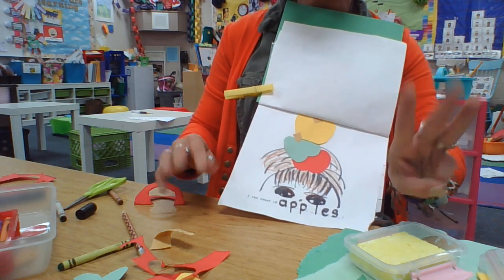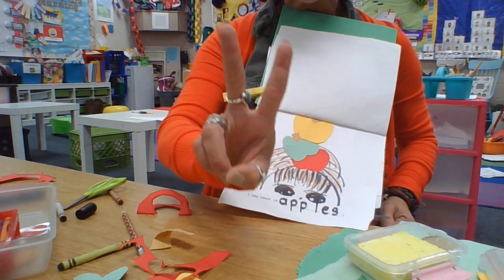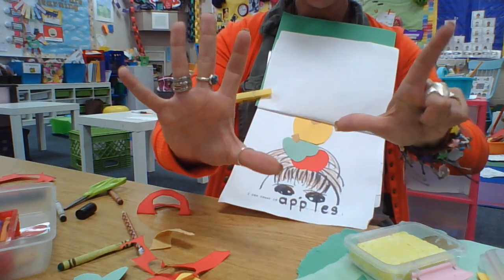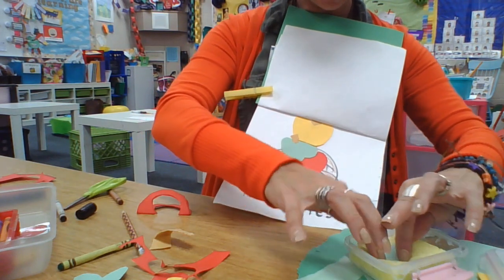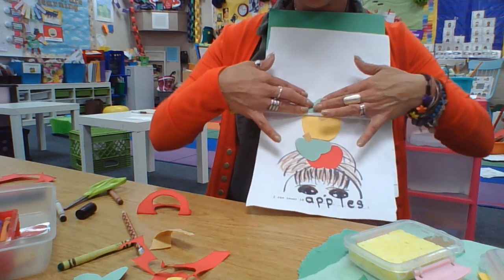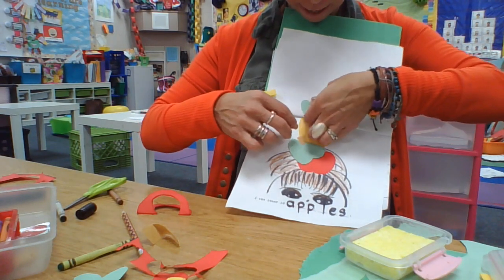So if I have 3 and I need 10, 3, 4, 5, 6, 7, 8, 9, 10. 7 more to go. Alrighty, so I'm gonna put maybe this cute green guy right over here. And I'm gonna put him right there, right where the crease is. So it's kind of like, and then there's my stem.